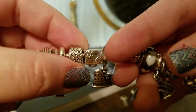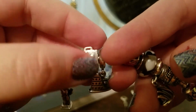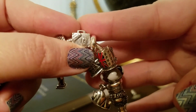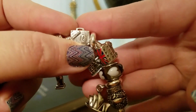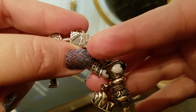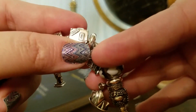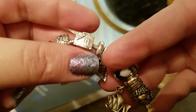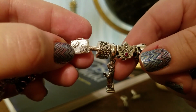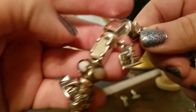I have another layer of lace clip. Then the suitcase, which obviously I feel like is a must for any travel bracelet. It says Paris on there. There's some, I think that's supposed to be the Eiffel Tower, though it's not the most recognizable on the suitcase. And then it says DK on the back, and you have a palm tree, I suppose.